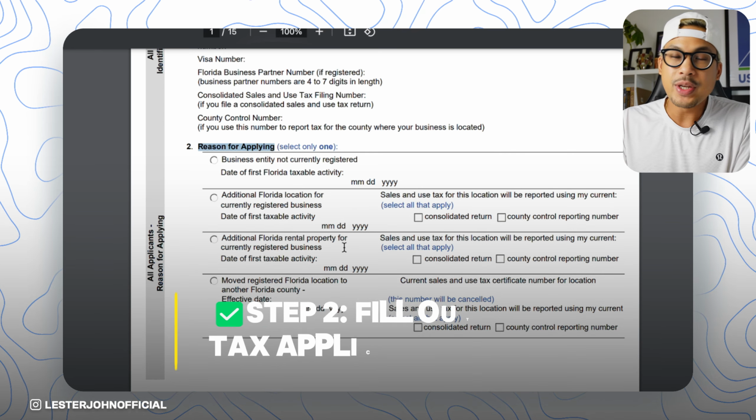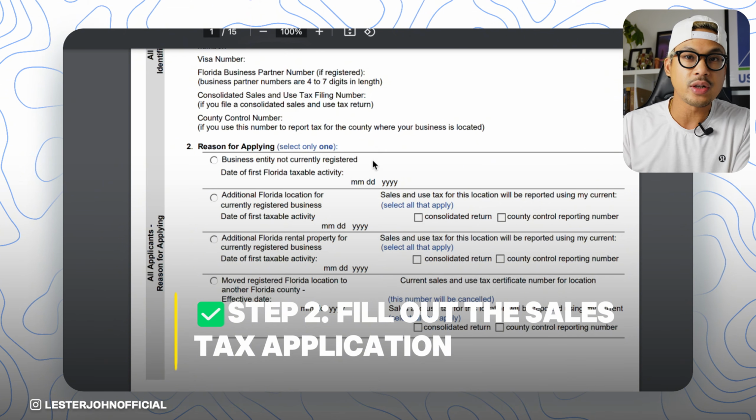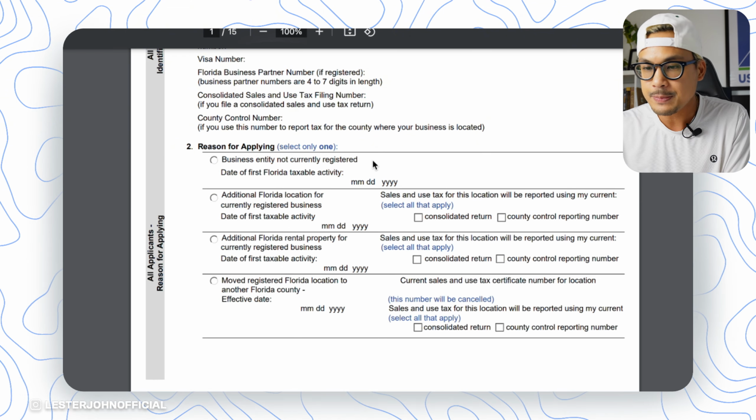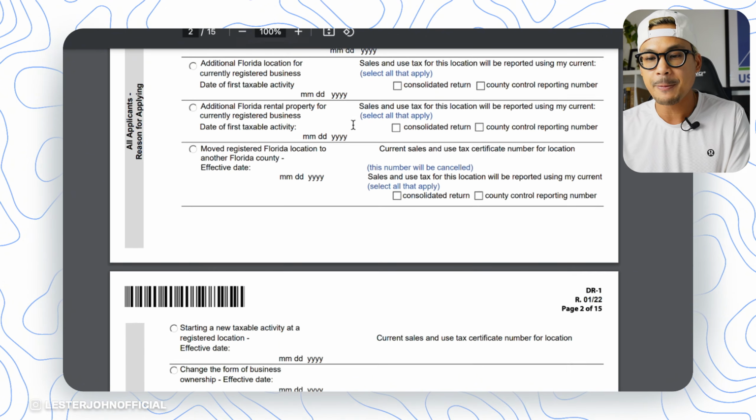All right. Reasons for applying here, business entity is not currently registered. That's why we're registering, right? But again, you could have different reasons, so just make sure you read and see which one is appropriate for your business, because you could have just moved to the state, right? Wherever you live, or maybe you had purchased an Amazon FBA business, so it all can be different. But again, most of you guys are gonna register it fresh, okay?